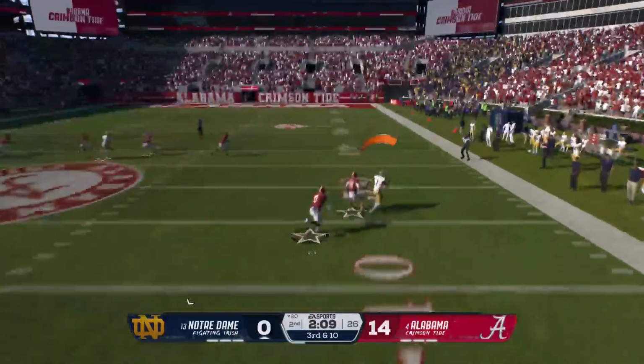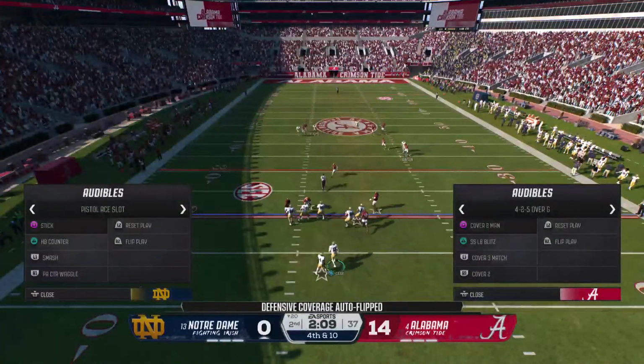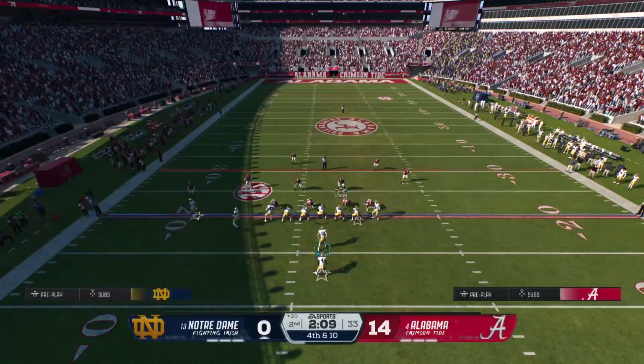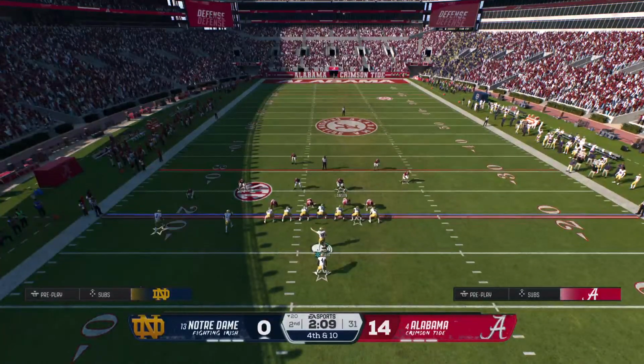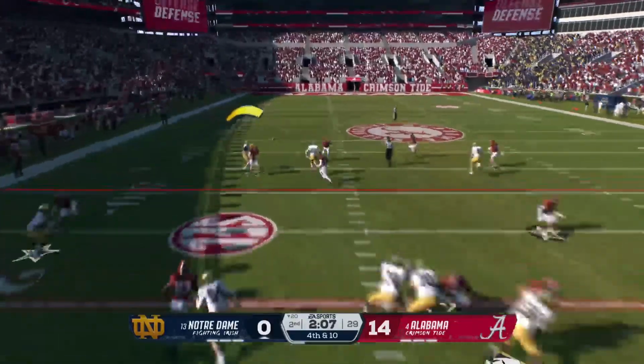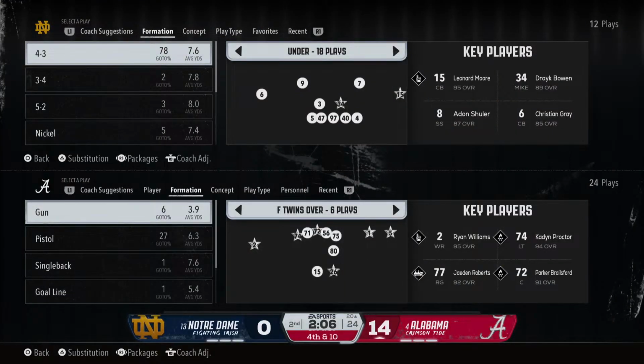Taking a deep shot here to the right. And it's incomplete. They let it fly on 3rd down, but now it brings up 4th. Notre Dame comes to the line quickly. Trying for a 4th down completion. They can't connect. A costly turnover on downs.